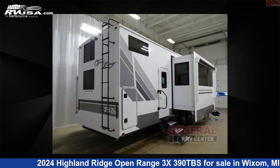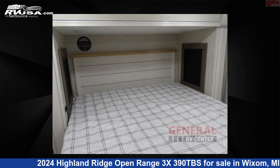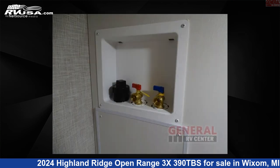This new Highland Ridge is 42 feet 0 inches in length and features sleeps 8, slide-out, and 91 gallons fresh water capacity. The floor plan layout of this fifth wheel features front bedroom, kitchen island, loft, outdoor kitchen, 2 entry/exit doors, 2 full baths.